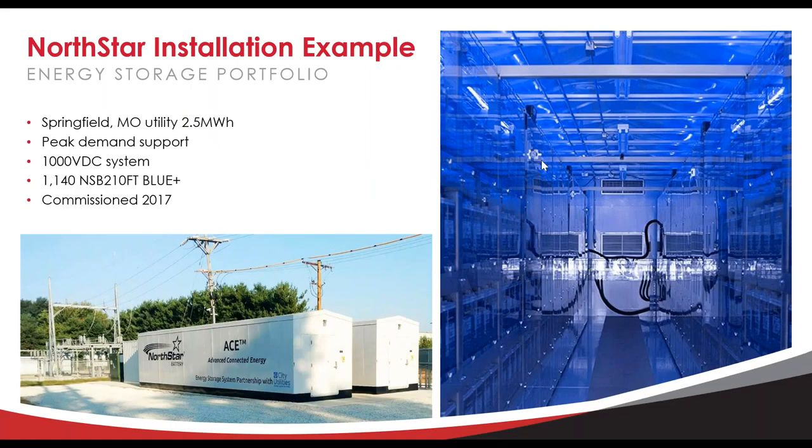So speaking of the Blue Plus batteries, here's a system example currently deployed in Springfield, Missouri, designed for peak demand response. The system is composed of over 1,100 individual 12-volt batteries configured in 2 strings of 1,000 volts DC using the NSB 210FT Blue Plus batteries that was originally commissioned in 2017 and ever since has been working flawlessly. These are 2 containers that were completely sourced by NorthStar, installed by NorthStar, and also commissioned. And the aesthetics are just amazing.